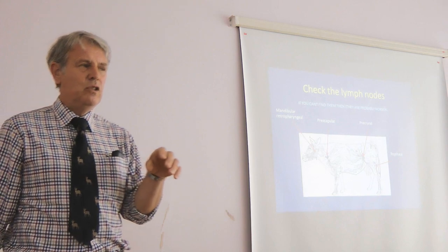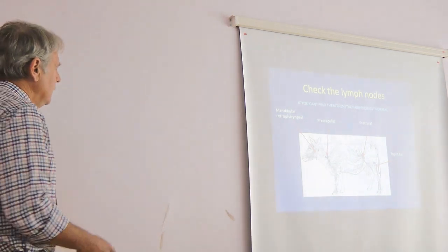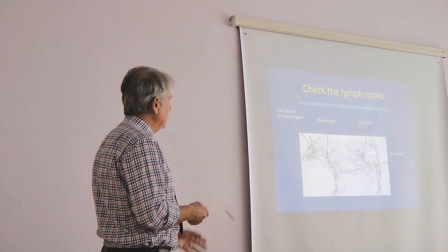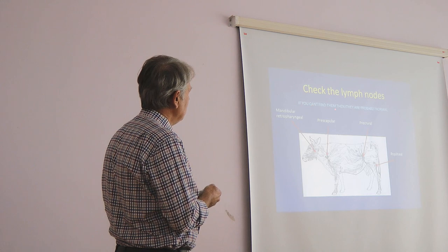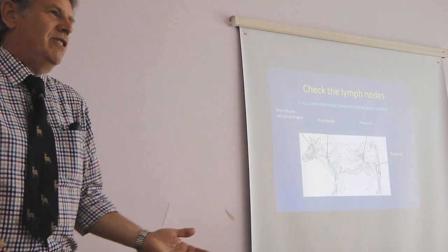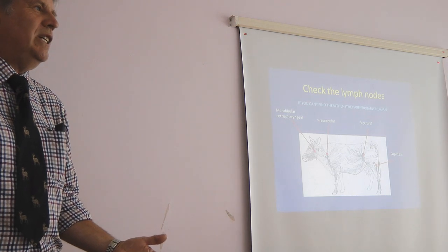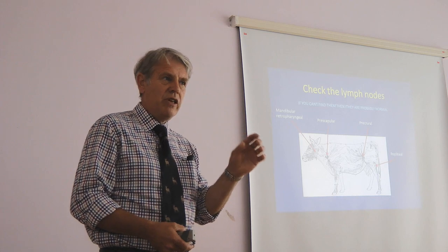So there's a lymph node for the stomach, there's a lymph node for the liver, the lymph node around the kidneys, and so on. And the thing about them is, and I think the rule of thumb from your point of view is, if you can't find them, then it's probably normal. All right, that's the easy bit. That's a sort of nice, easy science bit, because normally these lymph nodes may be very small, unreactive.